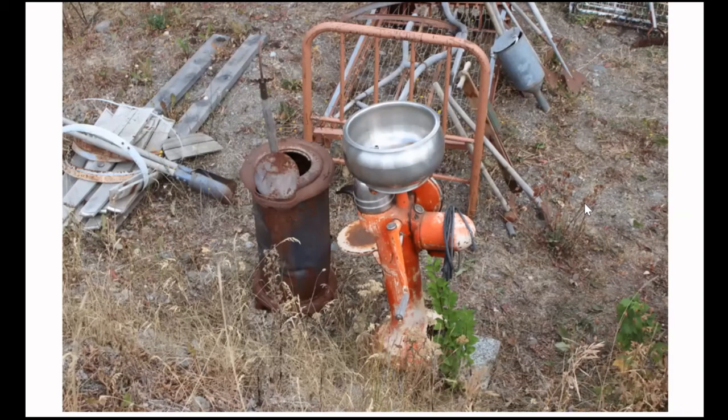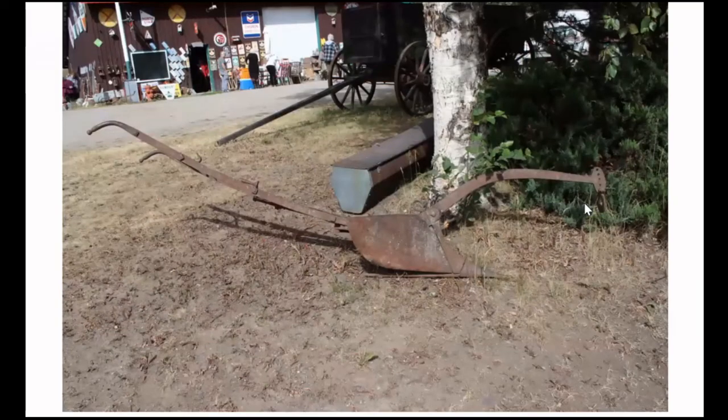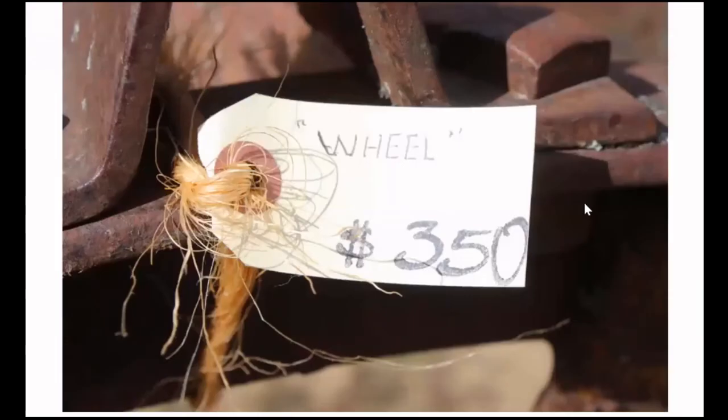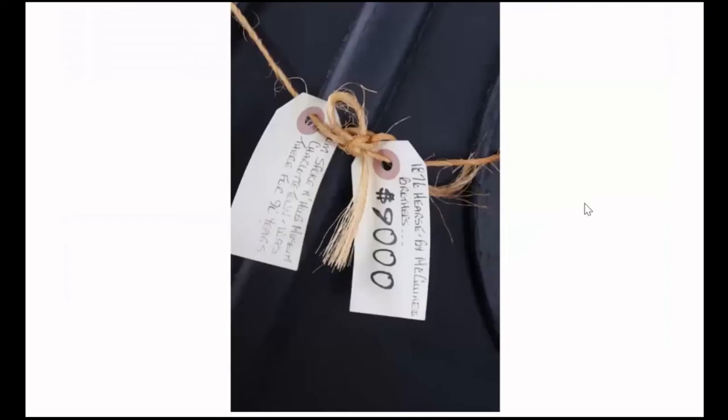It's a cream separator and an old wagon and a BA sign. A plow for the fields. And this great big old honking wheel came off one of the old tractors in the early 1900s. And they wanted $350 for it. And here's another wheel, a more modern version.